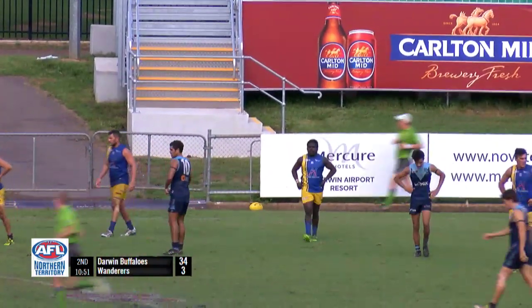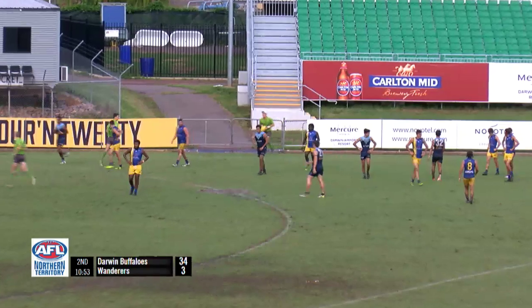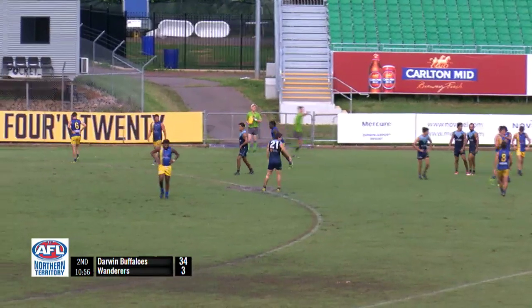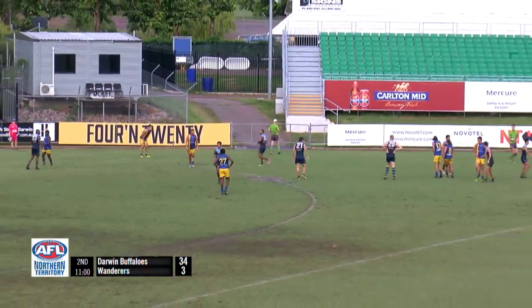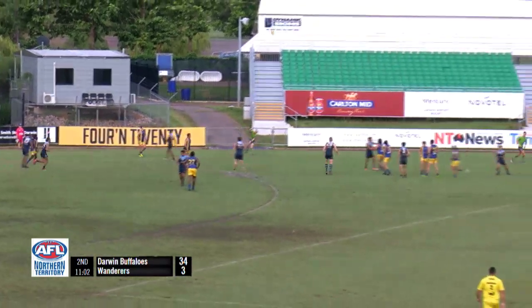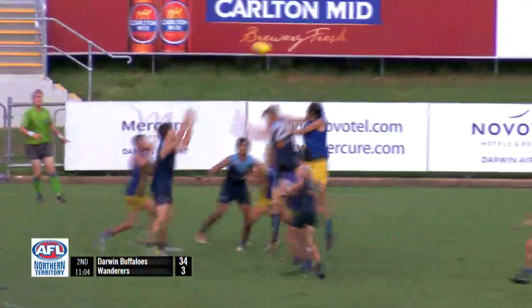And we'll have another boundary throw in. Good little effort there by Jeffrey McDonald. Hasn't played too many games this year. He's only a young 18-year-old from St John's College, where there's been some great footballers come through there. And good to see those two or three efforts there to force another throw in for the Mucks.